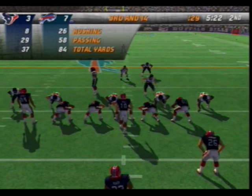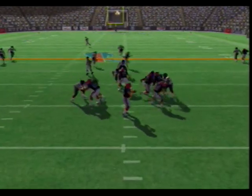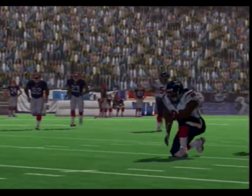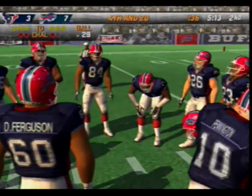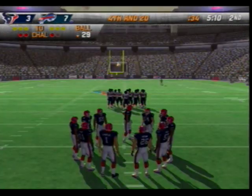Hey, let's go. Here we go. The Texans come out of a nickel package. When you start to see Chad Pennington getting into a rhythm, you want to make sure you put some pressure on him. You want to blitz him. You want to get him out of that rhythm. Get him on the ground. Those kinds of things will make him uncomfortable and knock him out of that rhythm.